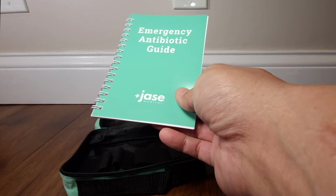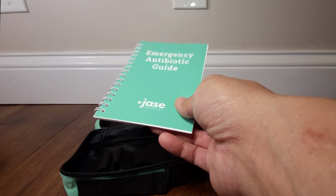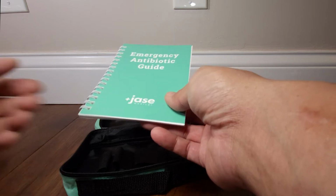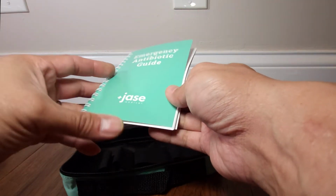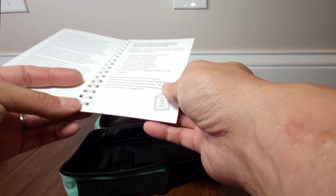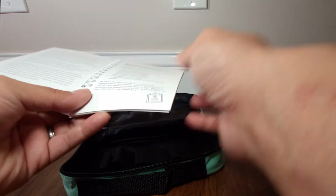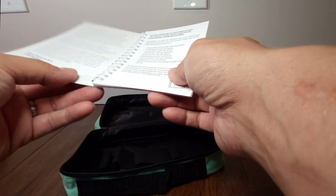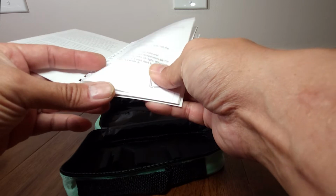We have this in our World Travel Adventure Medical Kit as well. Some of the things that are most important that we take with us are the little guidebooks that come with it. So this one, besides just the 5 antibiotics that come with the kit, there's also information on a few other medications as well.